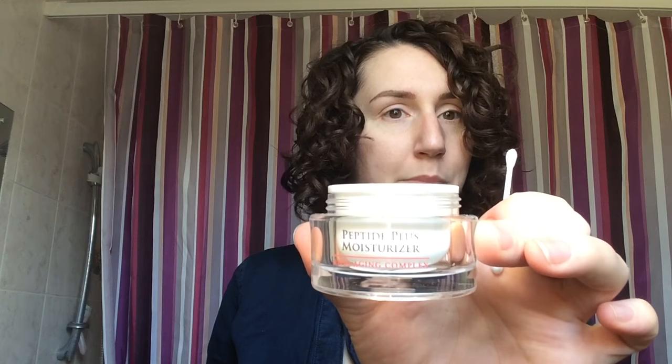So I'm starting off with my moisturiser. Obviously working with Nucerity, I get my products every month. So I'm using, there we go, I'm not very good at this, Peptide Plus Moisturiser. I love this. My skin is no longer the oily mess that it used to be when I was younger. This is a beautiful oil-free cream, but really, really hydrating. I'm actually being a bit sparing with it because I've pretty much run out. I think I'm going to have to drain the tub.